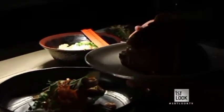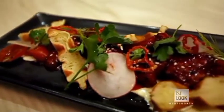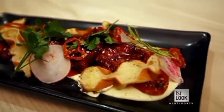Now it's time to soak up the booze. This is based on chicken and waffles, but we kind of add some Korean chili spice to it, and we take the waffles and turn them into croutons.